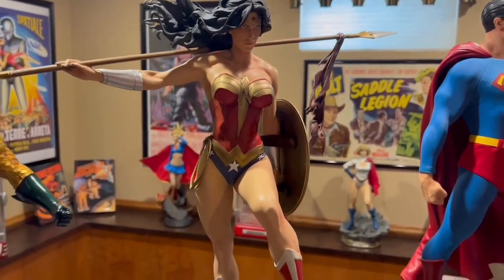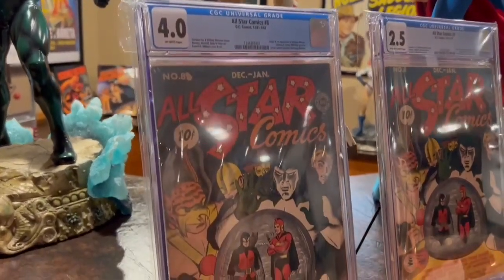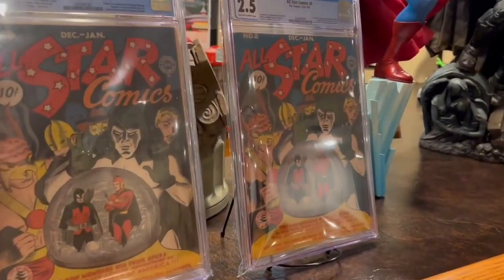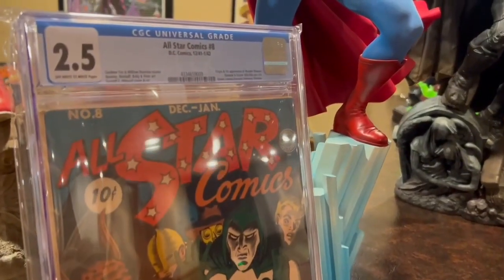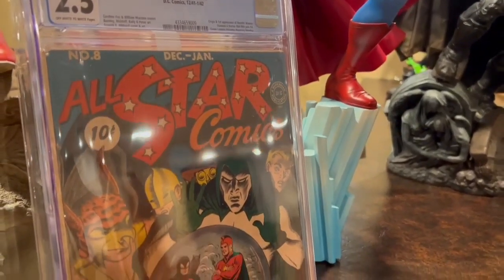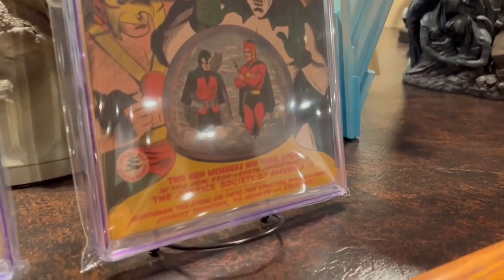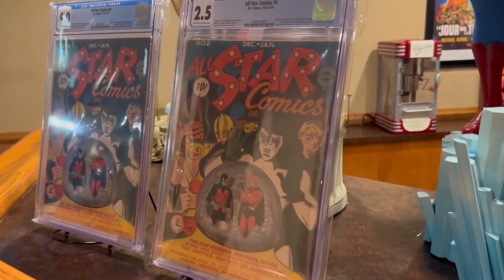Now, the reason why I decided to get All-Star Comics number 8, obviously, is because it's such a pinnacle book. It's such a great book. Super blessed that I now have 2 copies of this book. I did want to get this book in the possibility of maybe trading this for something that would pair nicely with this All-Star Comics 8. Now, obviously, these two pair great, and I'm going to enjoy owning this like crazy. And it may just be a forever book.